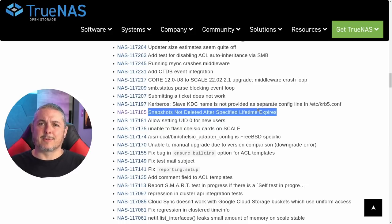And I think it was a couple of forum posts I had seen, and people tagging me, that said this was one of the problems where it will just keep running away with the snapshots and not properly deleting them. But that has been fixed. That's one of them that stood out.